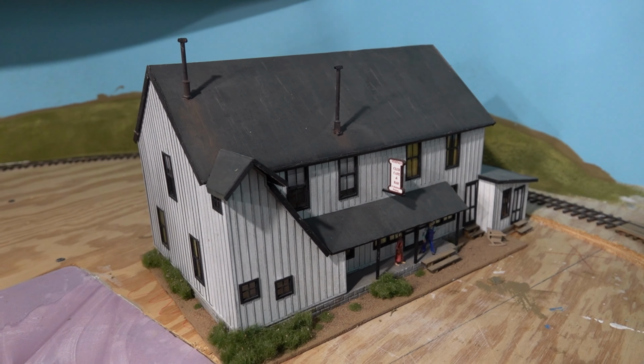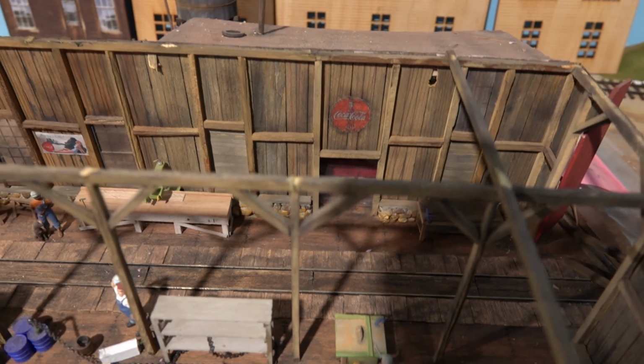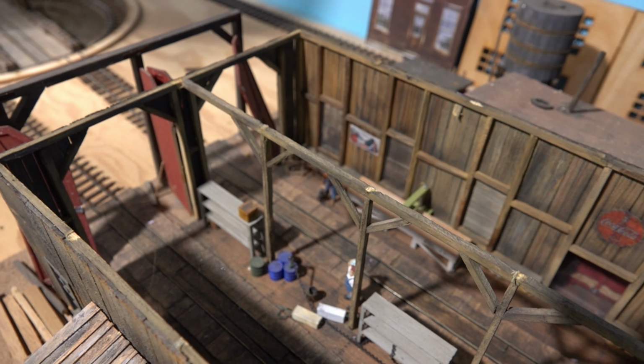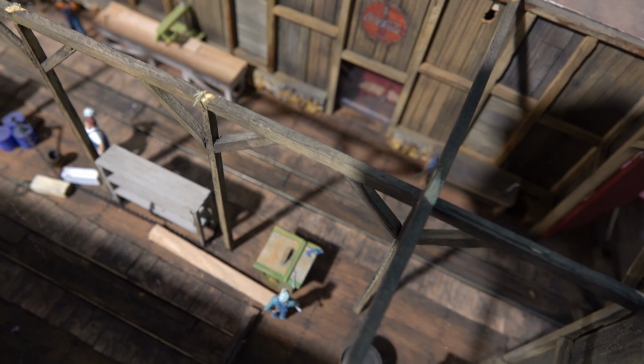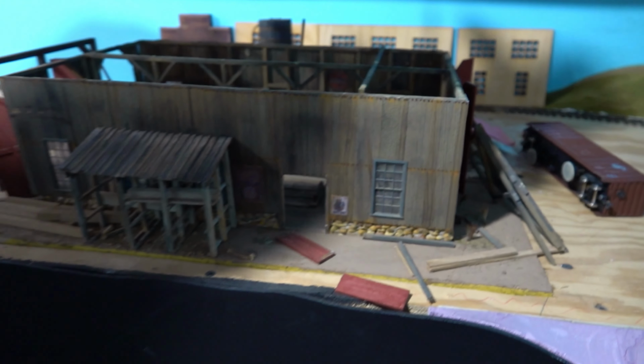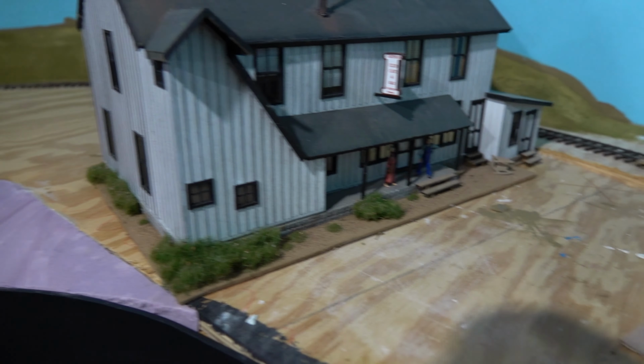I'll take this roof off. You can take a look at the inside of this. Get my shadow out of there. Oh my goodness, look at that. This building was built by a man out in South Dakota by the name of Tulsa Mulvaney. He's an excellent builder, and I give him a lot of thumbs up on anything that he builds.